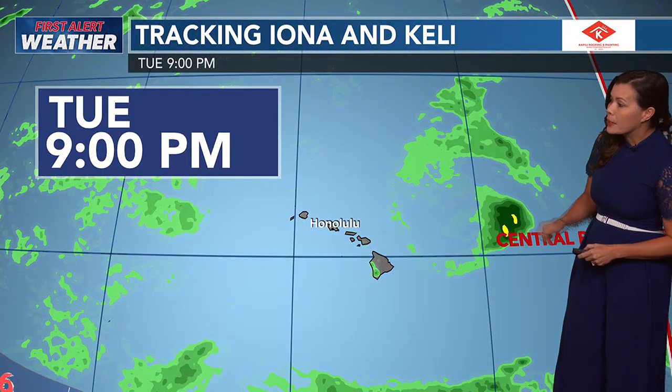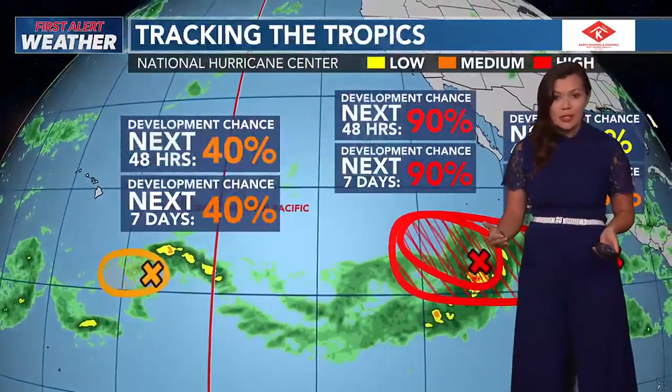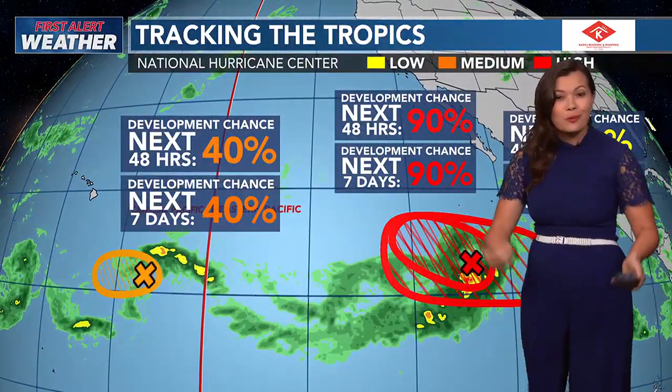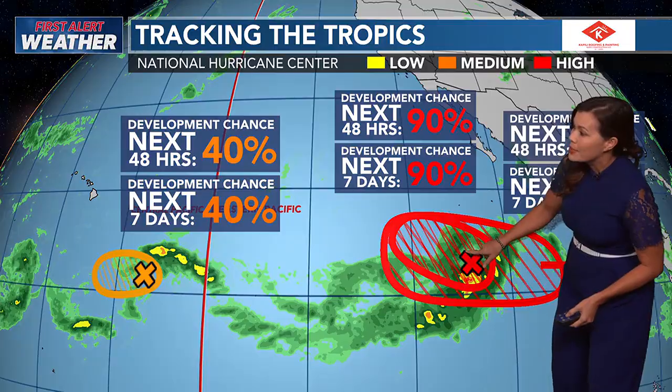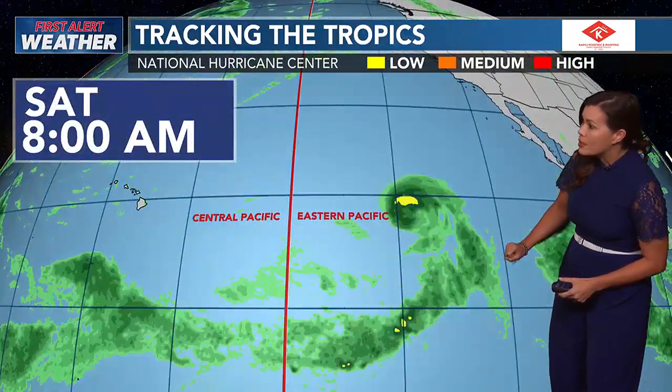We're watching one area of concern into next week, as we could be seeing some deep tropical moisture, at least maybe some beneficial rain coming our way. So a 90% chance this area in red. Just watch this closely as we step through this weather model.